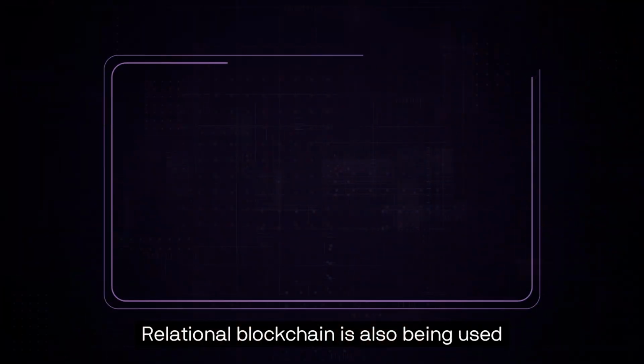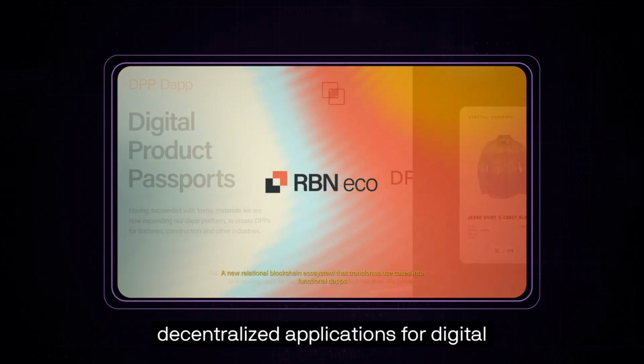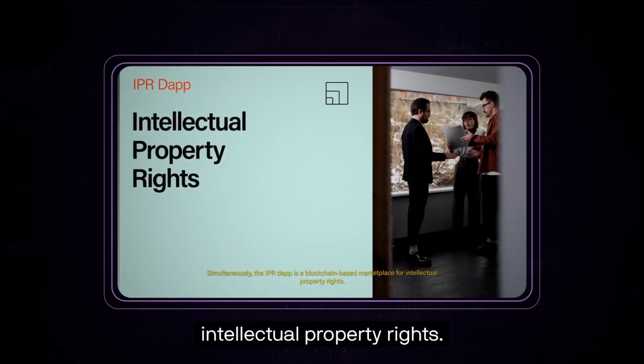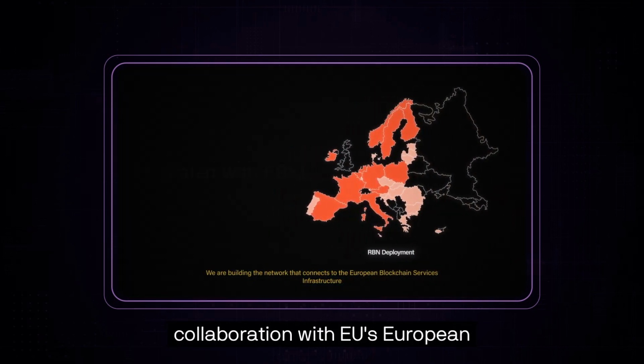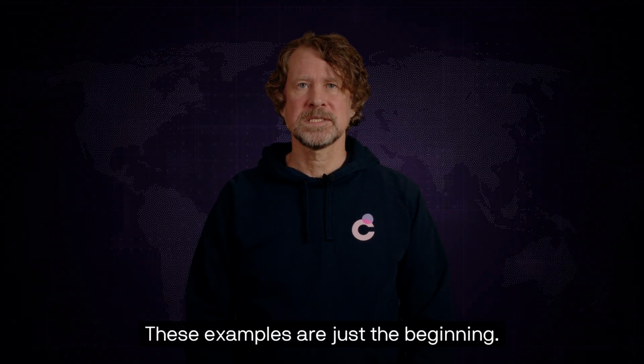Relational Blockchain is also being used by ChromaWay's RBN Echo brand to deliver decentralized applications for digital product passports and intellectual property rights. These efforts have led to ongoing collaboration with the EU's European Blockchain Services Infrastructure. These examples are just the beginning.